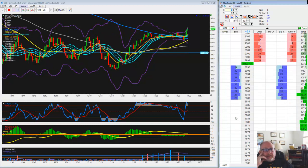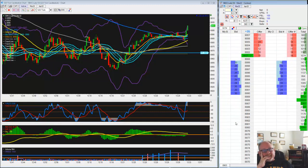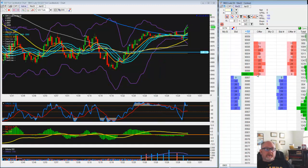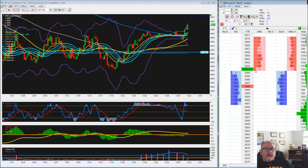Oh, look at that. Here's your 90 handle finally. Great time to reverse right here. Let's play with it. Let's play with this.